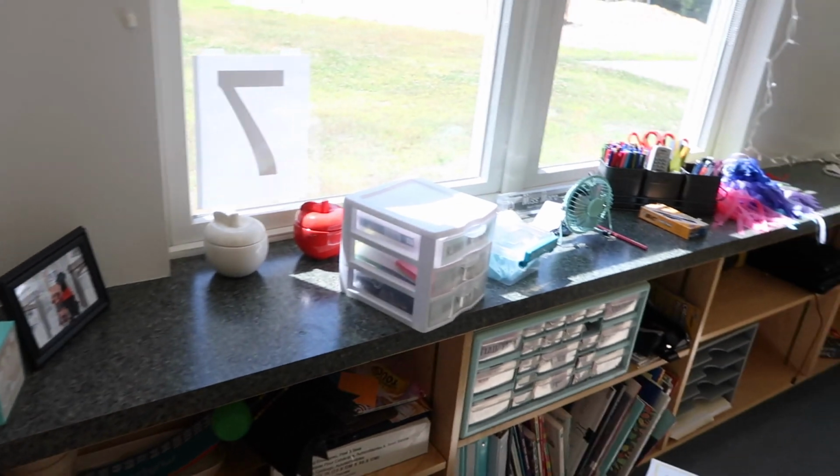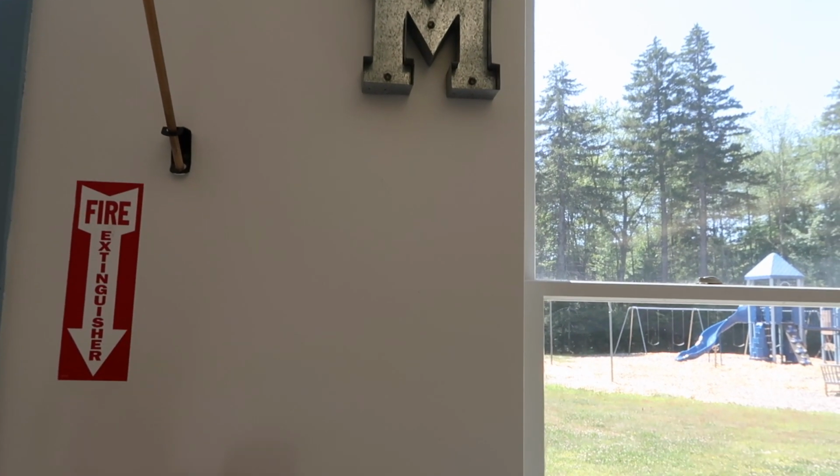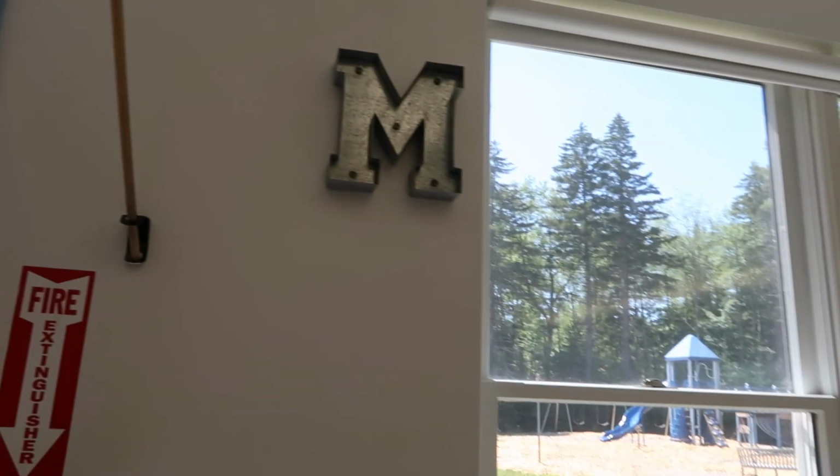But I'm gonna quickly turn this around, show you what I have accomplished so far. My counter is kind of getting there. I got that M from Hobby Lobby up on the wall last year. It sat in the very corner where the windows meet over there, and I just hung it up this year. We're trying something new. But this is gonna go on the shelf.